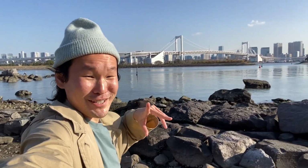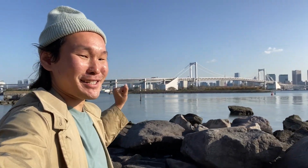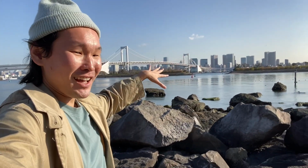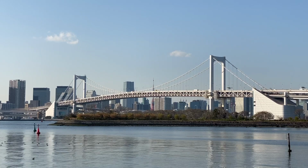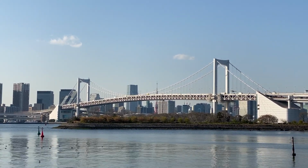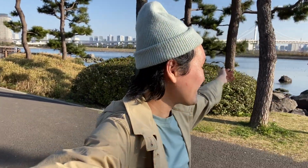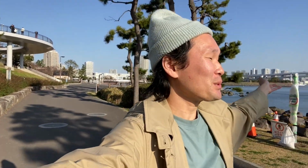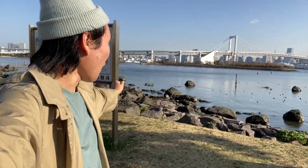And if you're a photography junkie or videography lover like me, you have to come here during sunset time. Because sunset time, as you can see, is when the sun really lights up the bridge. And this whole promenade that is just right by the water. You can bike here, you can walk here, stroll. It is just so serene. Okay, this is called Odaiba Marine Park. Is this my favorite park in the city? Quite possibly it is.